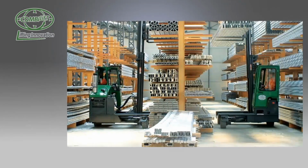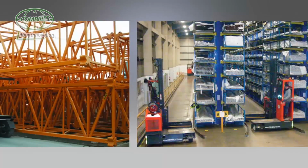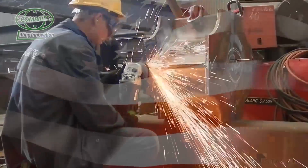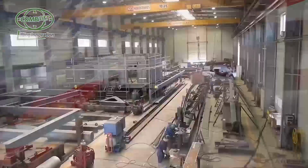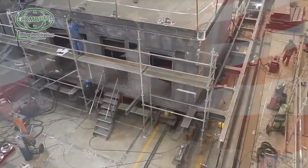As a leading supplier of customized material handling equipment, Combilift continually researches material handling methods in all sectors of industry. Today, in the steel fabrication industry, there is an increased emphasis on productivity, operational efficiency, and safety, driven by the growth in manufacturing and commercial construction in an increasingly competitive marketplace.